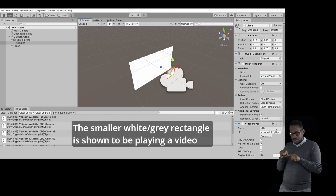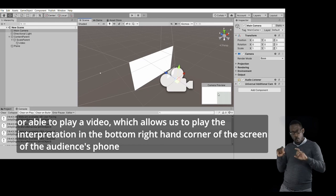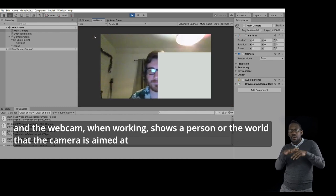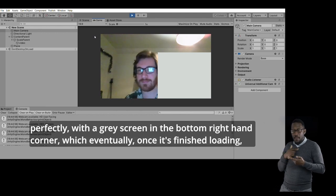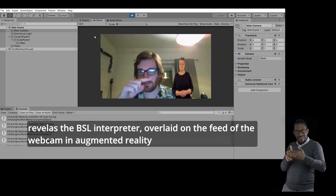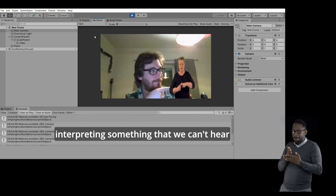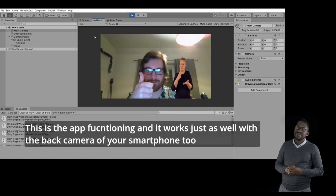The smaller white-grey rectangle is shown to be playing a video, or able to play a video, which allows us to play the interpretation in the bottom right-hand corner of the screen of the audience's phone. And the webcam, when working, shows a person or the world that the camera is aimed at perfectly, with a grey screen in the bottom right-hand corner, which eventually, once it's finished loading, reveals the BSL interpreter overlaid on the feed of the webcam in augmented reality, interpreting something that we can't hear. This is the app functioning, and it works just as well with the back camera of your smartphone too.